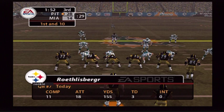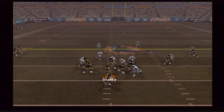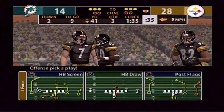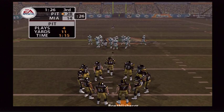Number 7, out of the gun. Scanina makes the tackle at the 41. Staley was dragged down before he could get to the line of scrimmage. They have great size and quickness up front. That allows them to hold up against the run while also giving them the speed to rush the passer when they drop back to pass. And this is the fifth play of this drive. And they need about 9.